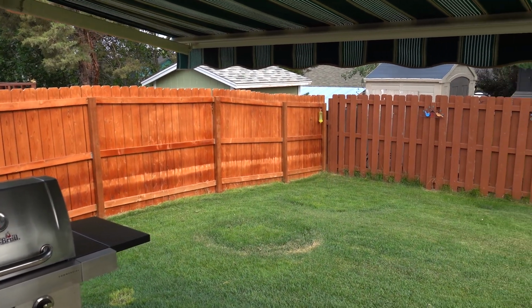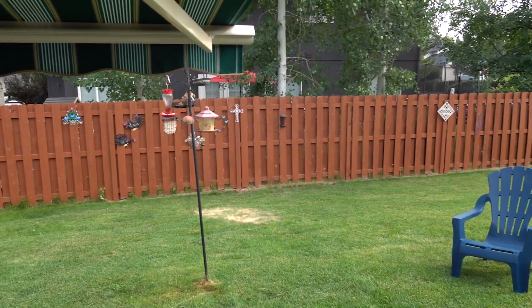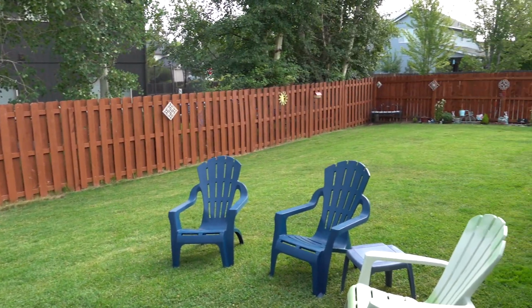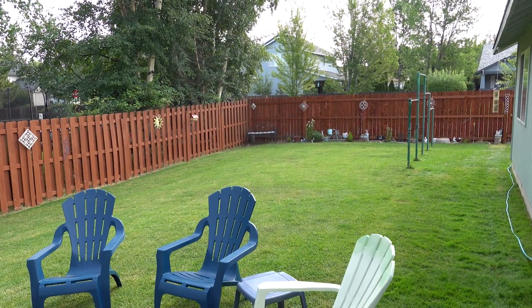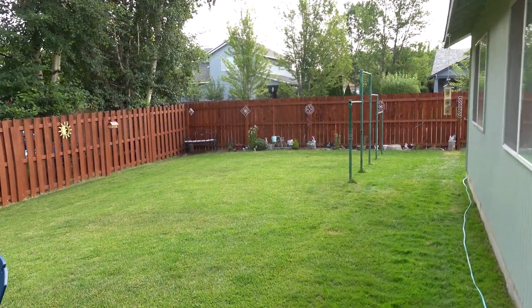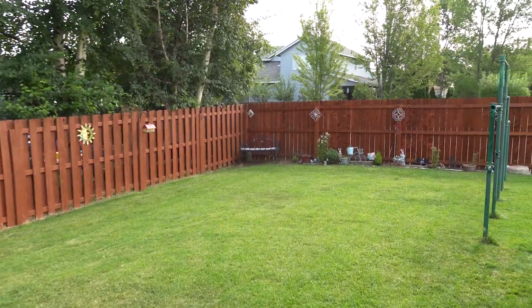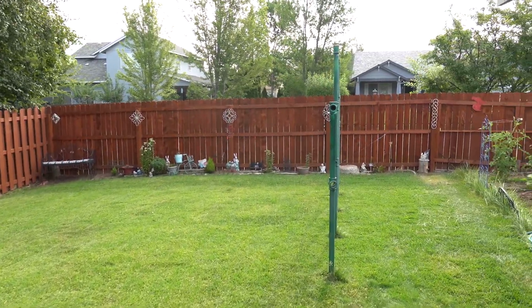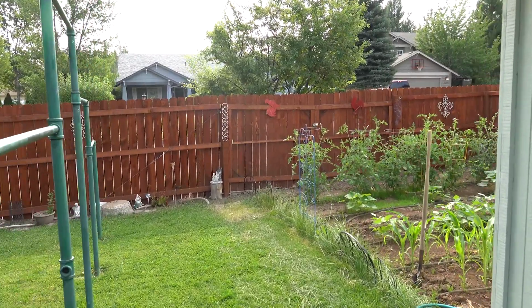Now in the backyard, as you can see, everything is beautifully landscaped, nicely maintained. The fencing is in perfect condition. This is a large corner lot that's 7,405 square feet. So you have room for a garden area, and the yard is all maintained by an in-ground sprinkler system, both front and back. There's already a double gate if you wanted to bring an RV or trailer in.